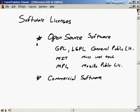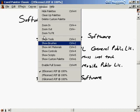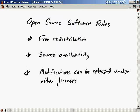Okay, and sometime in the mid-90s, there was a severe splintering of this whole Free Software Foundation open source movement, and some people spun off on it, and basically they made up a new set of rules here. I've just listed a few here, but they basically listed out 10 or 12 rules or something. The rules definitely included things like free redistribution of the software and source availability. But they also said that if somebody takes the software and modifies it, the modifications can be released under other licenses.